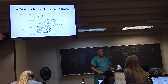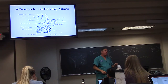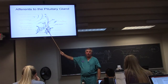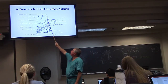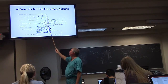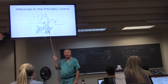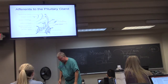Now, the circuitry of the anterior and posterior pituitary is different. The anterior pituitary involves the hypothalamo-hypophyseal portal system. The posterior pituitary does not. If we first focus on the posterior pituitary, neurons that are up here in the supraoptic and paraventricular nuclei project down to the posterior pituitary directly. Their nerve terminals are in the posterior pituitary. They release oxytocin and vasopressin.